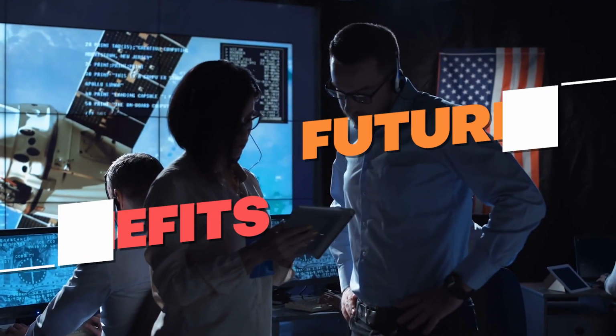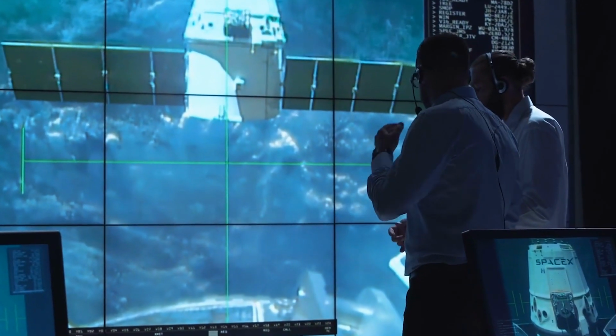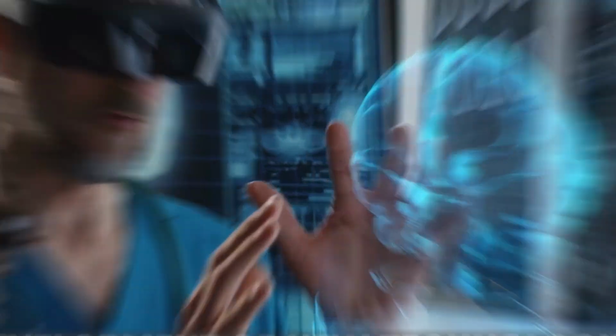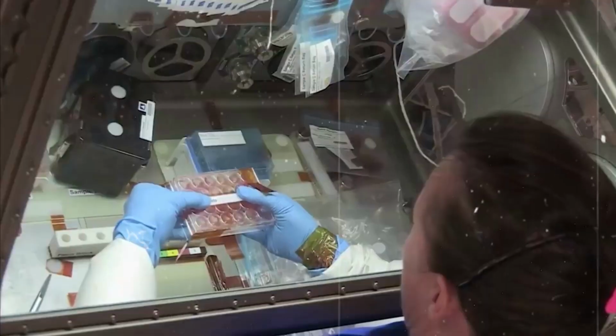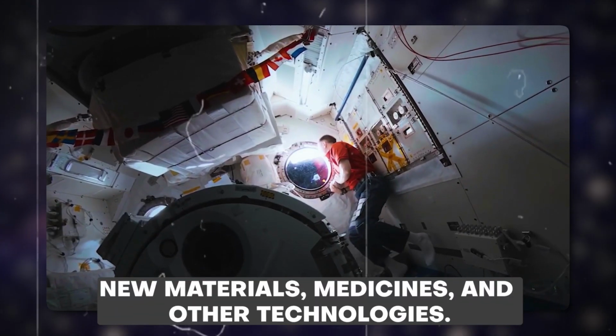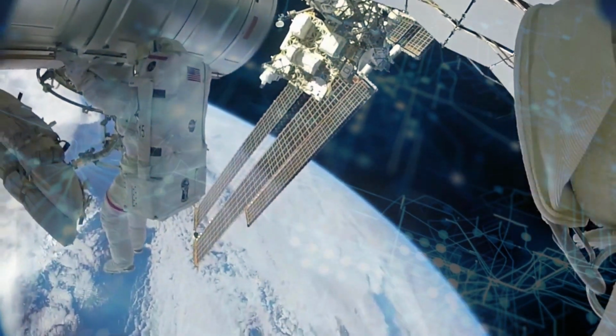Despite its high cost, the ISS can provide many economic benefits to the countries that have invested in it. One of the main benefits is the development of new technology. The ISS has been a platform for conducting scientific research in a microgravity environment, which has led to the development of new materials, medicines, and other technologies. This has not only created new industries, but it's also led to the improvement of existing ones.